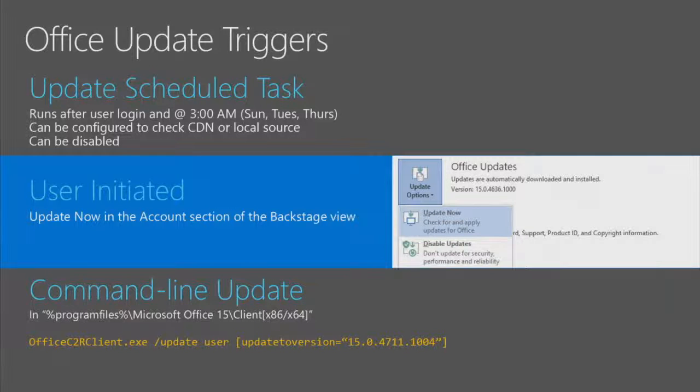You can also disable that. So you can set via install time or group policy, you can say, I don't want to use this automatic update process. I want to control it. You have that ability. Another way to do it is the user itself can go into the backstage view. You click File, Account, and then you'll see update options, update now.